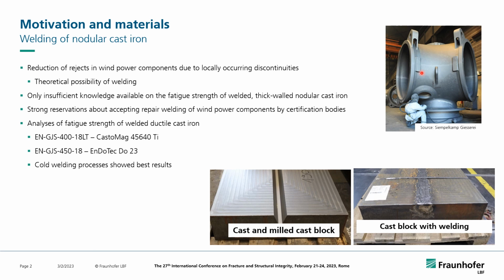But in contrast to steel, for nodular cast iron, there's only insufficient knowledge about the availability of data for the fatigue strength of those welded materials, and especially when we talk about a thick-walled nodular cast iron, so meaning wall thicknesses above several 10 millimeters up to 500, 600 millimeters. So at the moment, there are strong reservations about the accepting of repair weldings for wind energy components, specifically by the certification bodies like DNV.